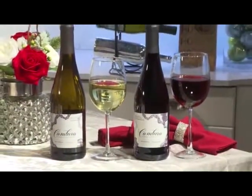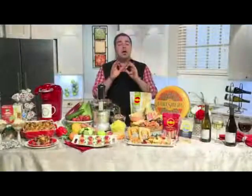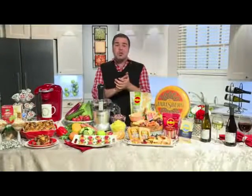And then the Bench Break Chardonnay has notes of Meyer lemon and crisp, fresh flavors, a great match for light appetizers, roasted chicken, or cheese fondue.